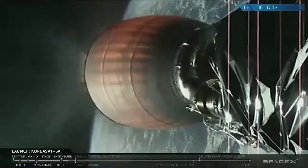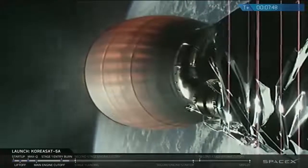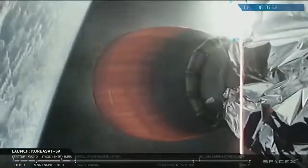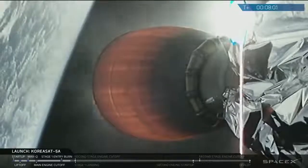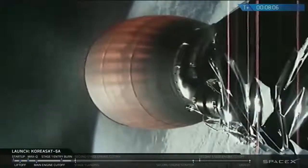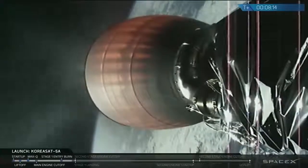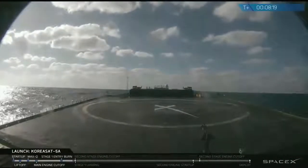Meanwhile, you're looking at a live view of stage 1, which is transonic. The callout for stage 1 passing through the transonic regime just came. Trajectory continues to look good for this second burn, or first burn of the second stage, which will have cutoff at about 8 minutes and 30 seconds. Stage 1 landing burn has started. The landing burn for stage 1 has begun. A 30-second landing burn.